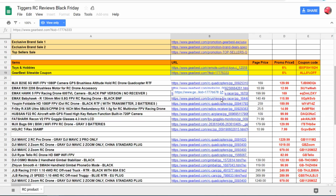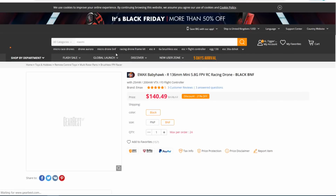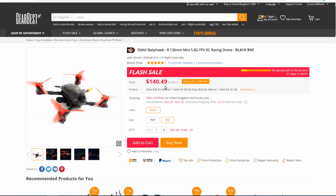So we're going to use this one, but before we do anything, left button mouse click here, then right button mouse click, and just copy this code, and we're going to use that when we go to the checkout. Come back to here and hover over the link, click on the hyperlink. That'll bring you into the page, and it's coming up at $149.